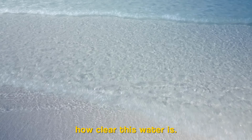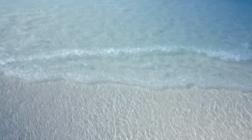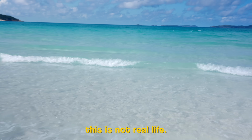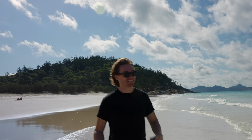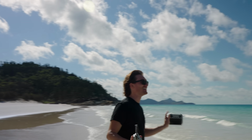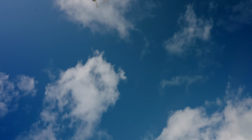I just wanted to show you guys how clear this water is. It just doesn't feel real. That is crystal clear. Not real life. I'm just gonna say it again, this is the nicest beach we've ever been to. I'm sorry, I've said it so many times. This is perfect, it's the best beach in the world. I'm done. I have so much anxiety right now. Please don't land in the ocean.